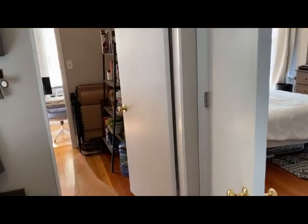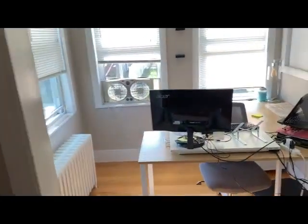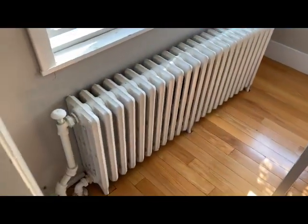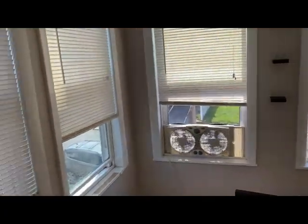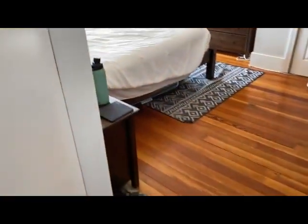Then you come up, you've got your living room, your bedroom, and another kind of office room, study. It's quite large, it's kind of like a two-stage type thing. There's a little step here. You've got radiator heat. These are vinyl windows as well. Obviously some really good sun today. It's like 100 degrees outside nearly. So it's just hot.